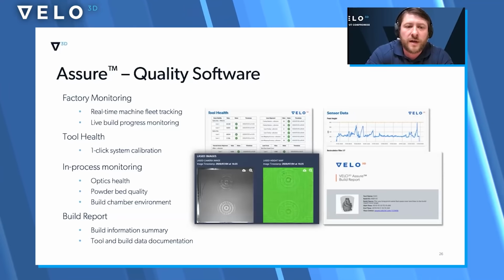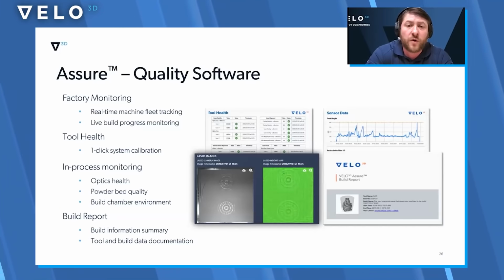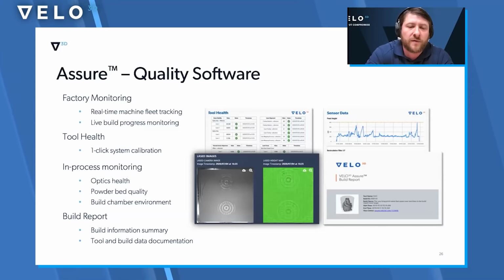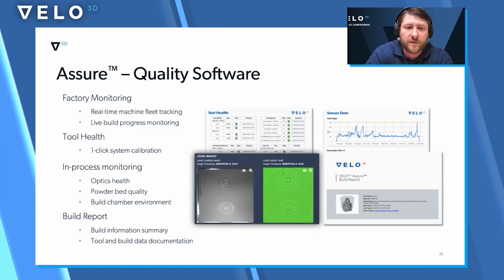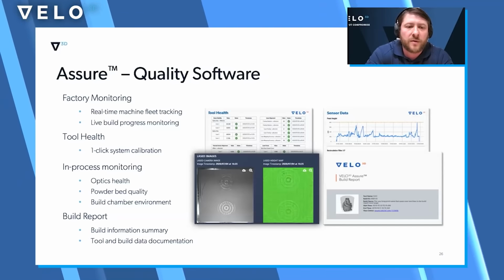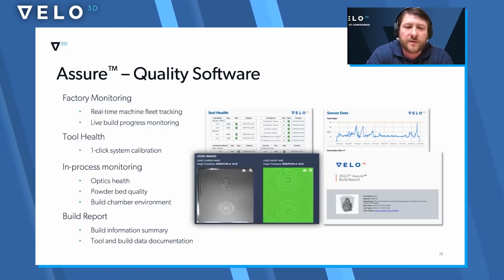The tool health ability to have one-click system calibrations that can be checked before every single build or at the cadence of whatever a specification or a provider and end user have come to terms with. And then the in-process monitoring, so things like optics health, powder bed quality, and the build chamber environment that's being monitored throughout the entirety of the build.